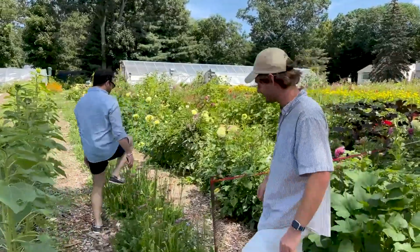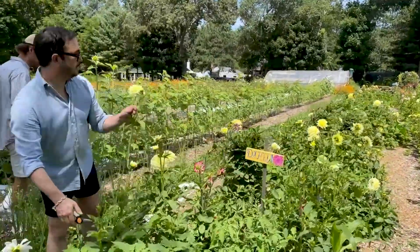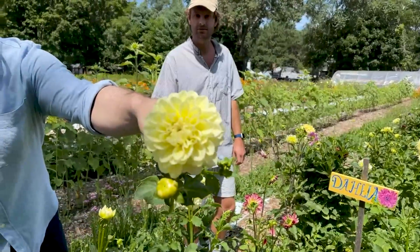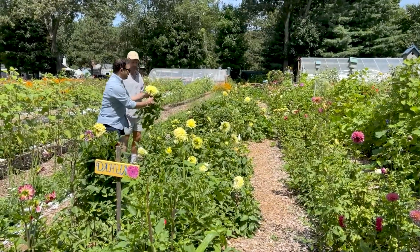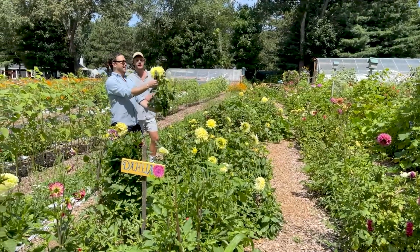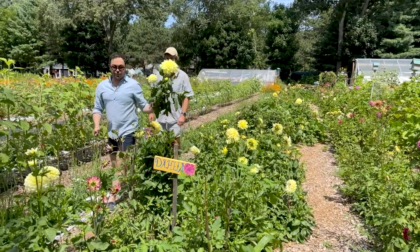Those dahlias are looking pretty good right about now. Oh my goodness, just incredible. Look at that, you guys. How beautiful is this? It still has some of the little buds on it. They're as big as your dinner plate. Look at how big that is. That's jumbo. All right, we picked a couple of dahlias. We'll leave these for their beauty.